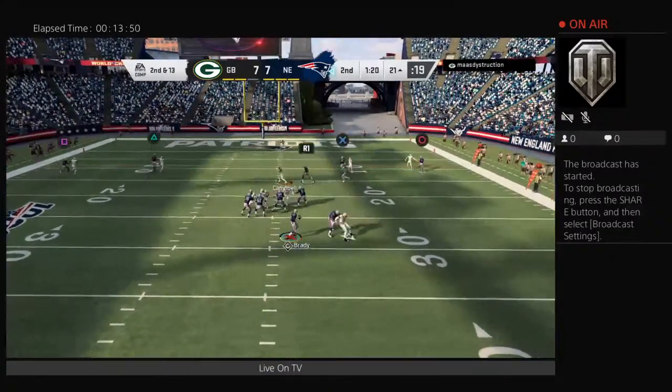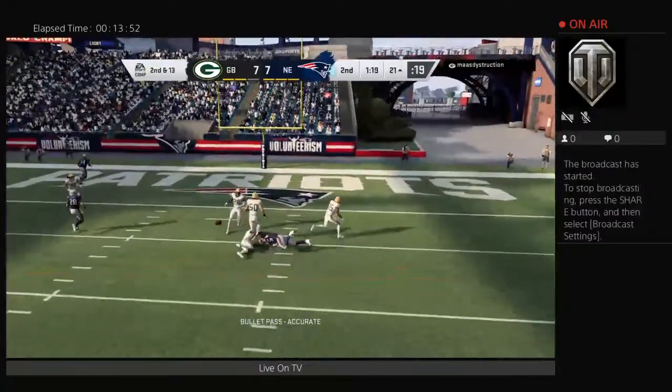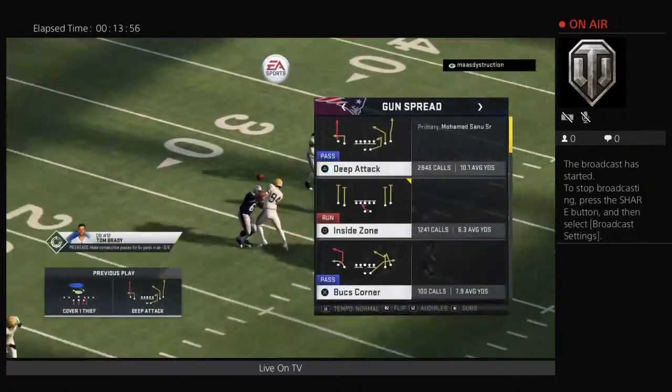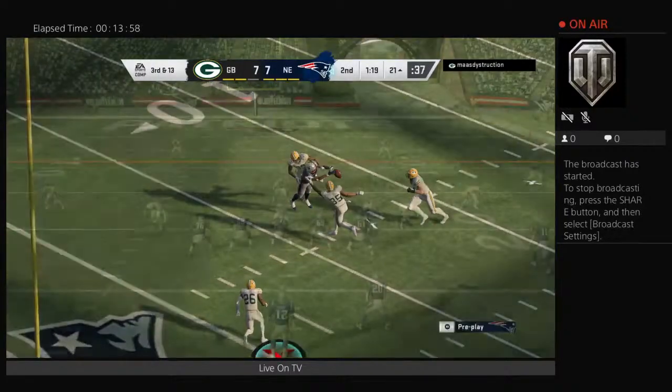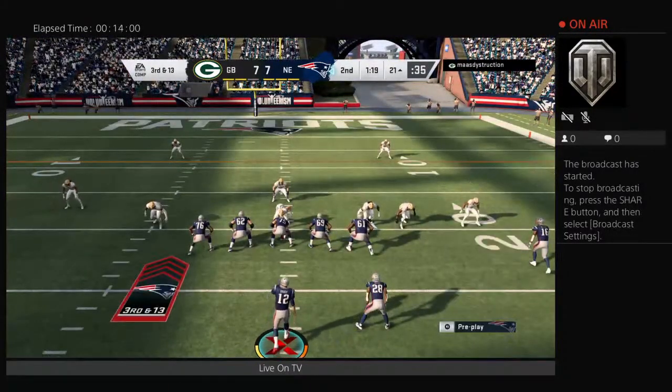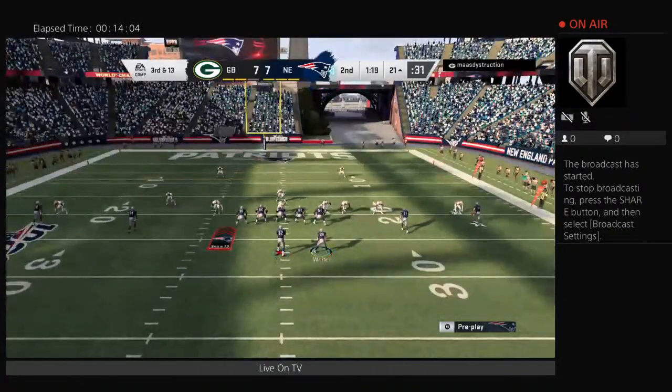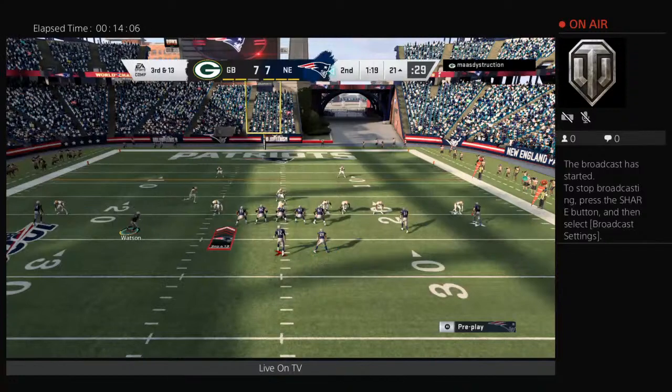Working from the gun, it's Brady. And that is incomplete. A lot of force bearing down on him there. He could not hang on. It's 3rd down. An incomplete pass on that last play, and that means they'll need to come up with something here on 3rd down.